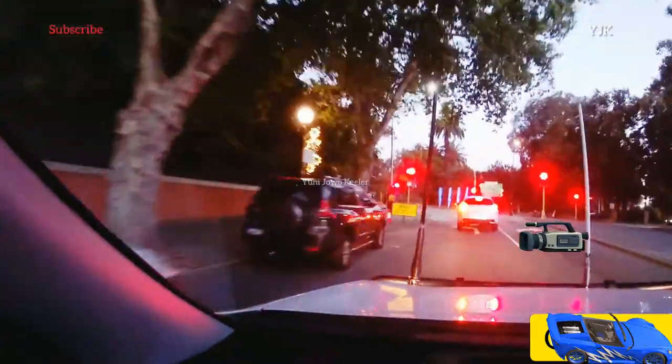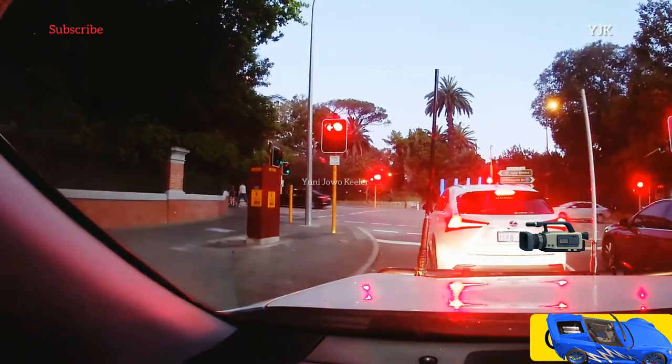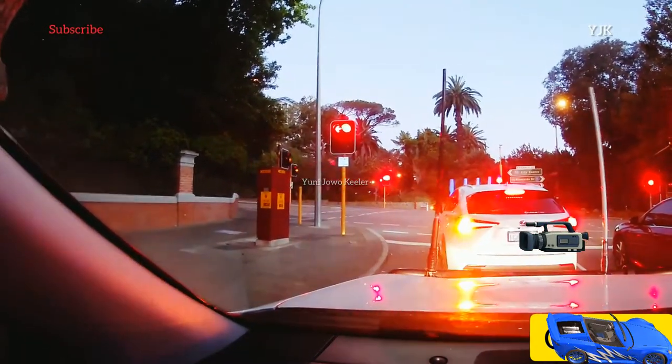So we're now just driving around, but we are not going to stop. We're just driving around, looking at what we need to visit next week. Right, Daddy?